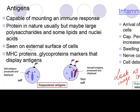These are seen on the external surface of cells, just like those blood group antigens were on the external surface of RBCs. They are substances which are provocative. They provoke an immune response. You call it an antigen when it provokes an immune response. And these are kind of like flags which are displayed by something known in your body as MHC proteins. MHC stands for major histocompatibility complex.